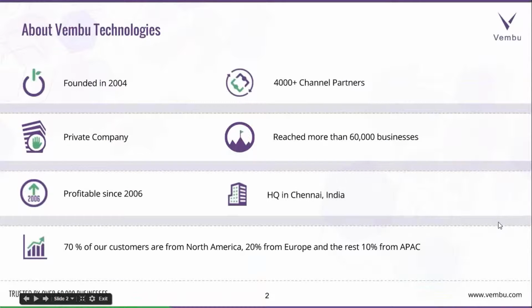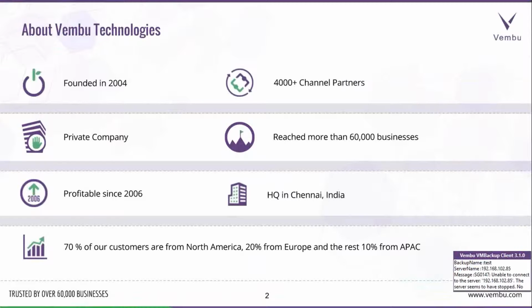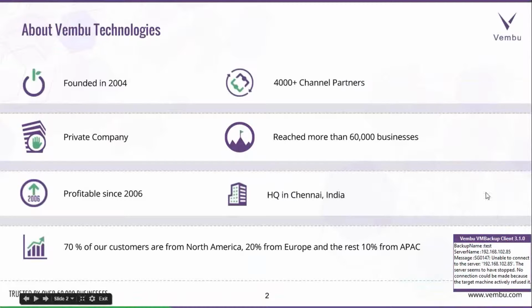So let's start with a quick intro on the company profile. Vembu Technologies was founded in the year 2004. We are a private company, profitable since 2006. We have 4,000 plus channel partners and we have reached more than 60,000 businesses so far. We are headquartered in Chennai, India. 70% of our customers are from North America, 20% from Europe, and the rest 10% from the Asia Pacific region.